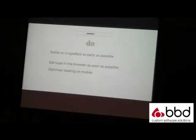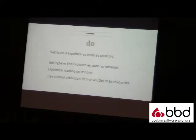Optimize loading on mobile. That's really important. Obviously, you don't want to be sending 18 font-face files down to a mobile device. And line widths at breakpoints, something that gets neglected. We have nice desktop layouts, and what happens when we are working in responsive design, line lengths become particularly problematic at certain breakpoints. They're too wide or they're too narrow.